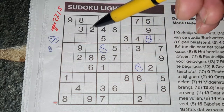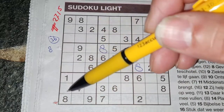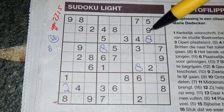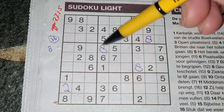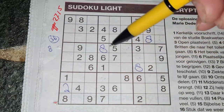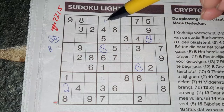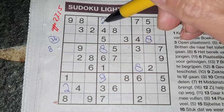the 2 in this column, the 2 in the second column. So in the first column, the only place for the 2 should be there. We have here 2 missing numbers in this column. Those missing numbers in this column are the numbers 2 and 9. Well, I cannot place the 9 here. We have a 9 here. So the 9 should be there. And the 2 goes there.